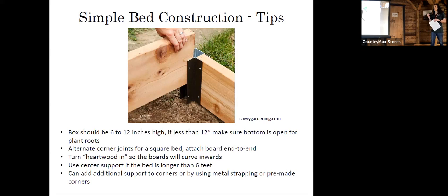When considering the depth of your bed, consider where it's going to be. If it's going to be on a solid surface with no ground underneath, I would make it as deep as possible, at least 12 to 14 inches, so that the roots have enough space to reach out and enough soil. If you do the 6-inch, it might not be enough. But if you do the 6-inch on the ground, the roots will go into the ground underneath the raised bed, so you'll be fine.